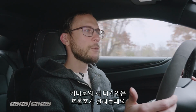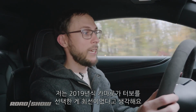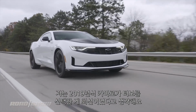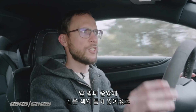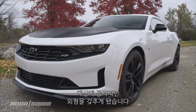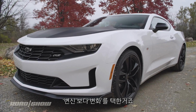The Camaro's redesign resulted in some polarizing opinions, but me, I got lucky. The Turbo is probably the best iteration of the 2019 Camaro, since it lacks that dark-colored span in the middle of the front bumper that everyone apparently seems to hate. Instead, on this car you get a decently aggressive look that's just a little more evolution than revolution.